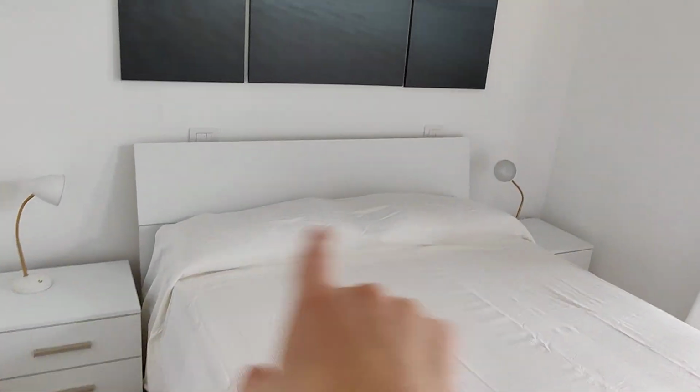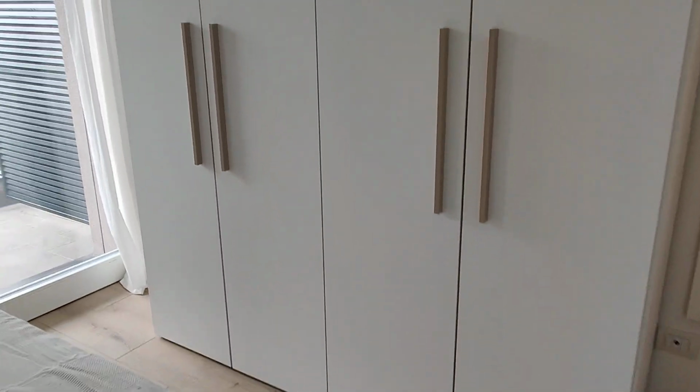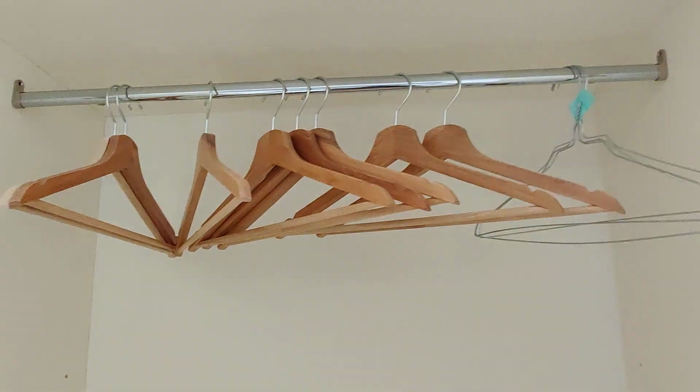So we have the entrance door right here with this small hallway space, and immediately on the right we have the bedroom. So this is the bedroom. Here on the right you immediately have a mirror on the wall, you have a double bed with two nightstands, and you have a very big wardrobe right here. You have two of them. This is the space inside. So you have a bar to hang your clothes, a couple of shelves, a couple of drawers. And this one is exactly the same.